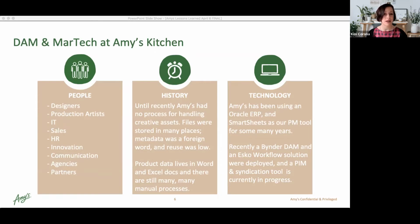Everything was in paper dockets. All the marketing projects were on paper. All of the packaging projects were on paper. Files were getting moved around. The pandemic really forced a quick change. We were in the process of evolving.